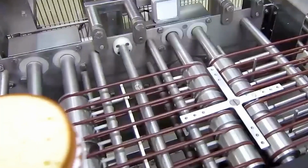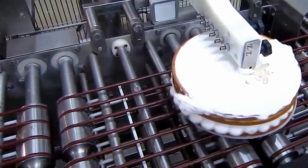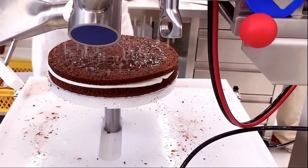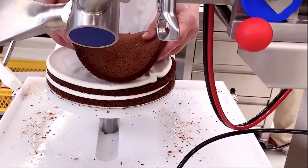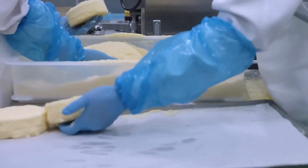This process is all done through mechanical automation in cake factories, covering the entire cake with a white frosting layer. And that coconut touch at the end? Hilarious.